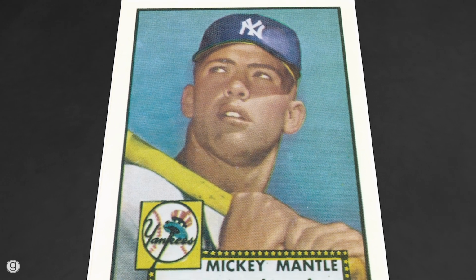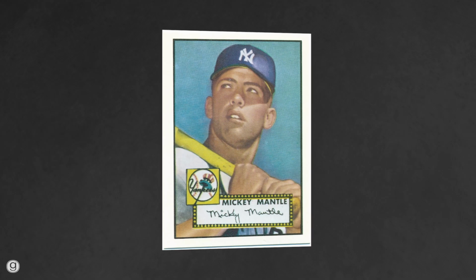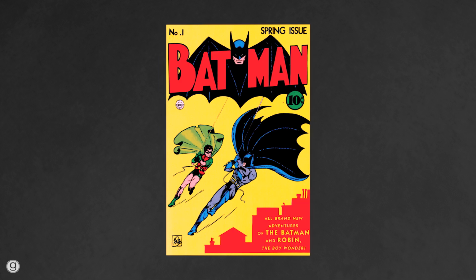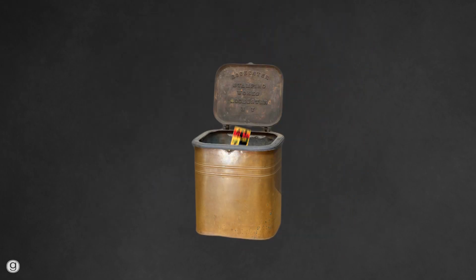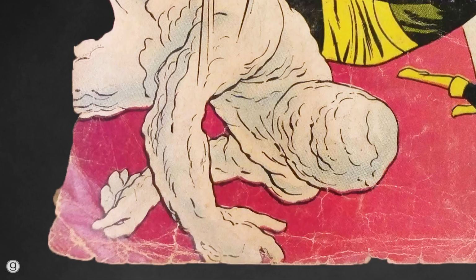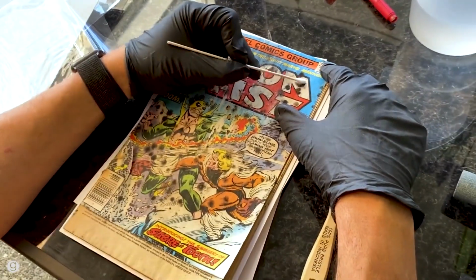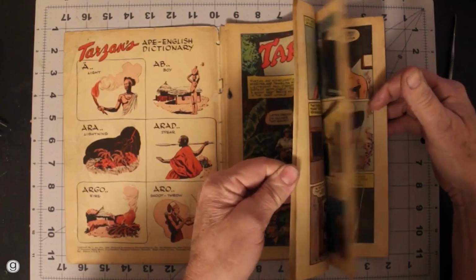So you might be wondering, what does that have to do with Mickey Mantle's card? Separated by only 12 years, the 1952 Topps Mickey Mantle card and Batman #1 were two items that were almost certain to be relegated to the garbage bin. Golden Age comics, like Batman #1, were printed on very, very cheap paper, and that paper wasn't intended to last more than a few years, let alone a few reads.